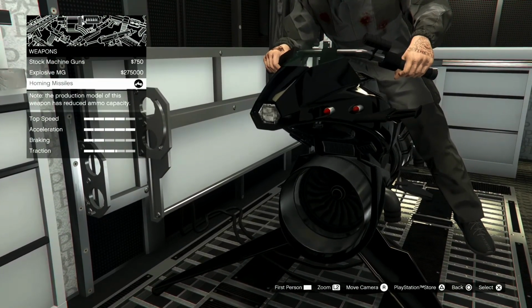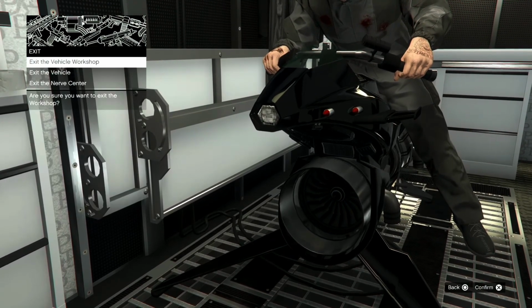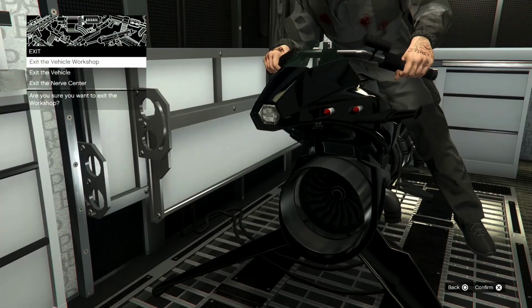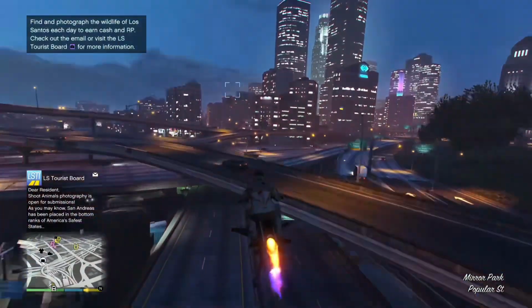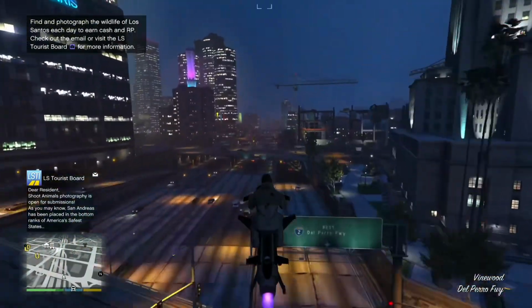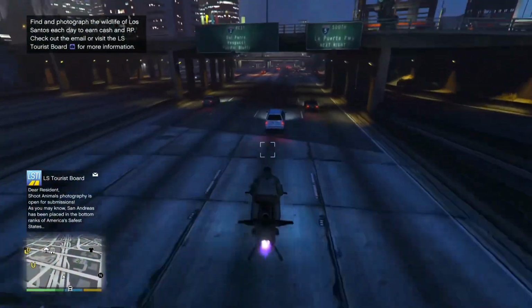Of course, you have countermeasures equipped with it. You have rockets. You know what I'm saying? We all know what the Oppressor does, man. I don't gotta go too much into it. The Oppressor is definitely the best vehicle in my opinion, whether you're completing missions, whether it's just getting around the map easier. The Oppressor's fire, bro.